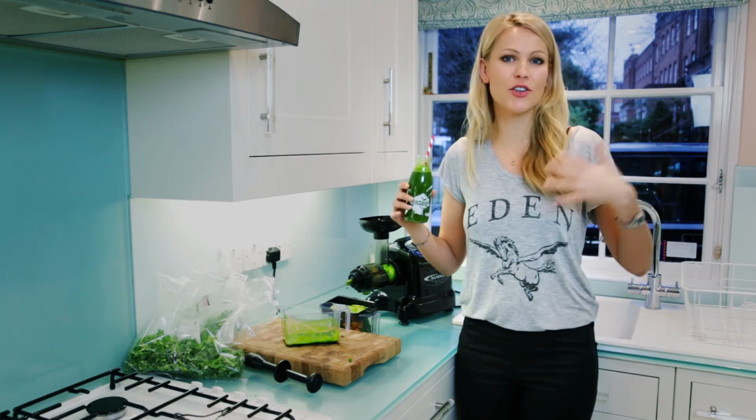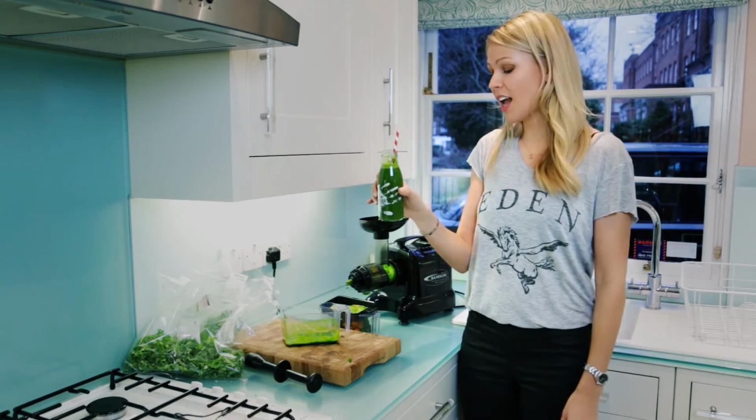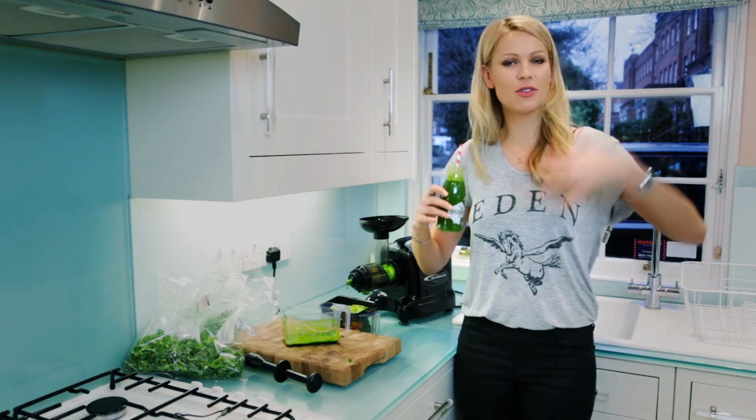And because it's got the carrot, the lemon and the turmeric in it, it really is actually quite tasty, and it literally breathes life into my cells, into your cells, into everyone's cells.